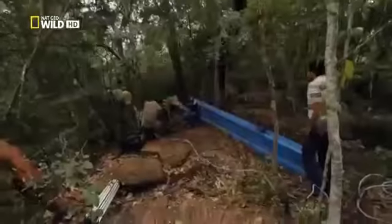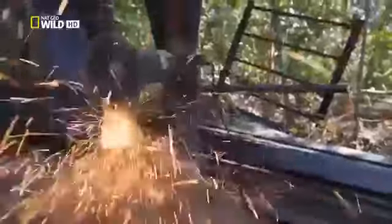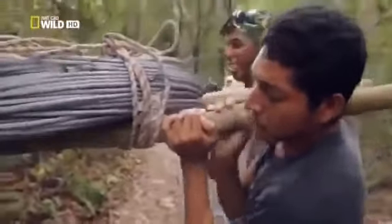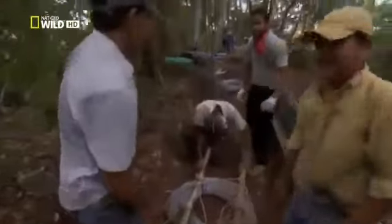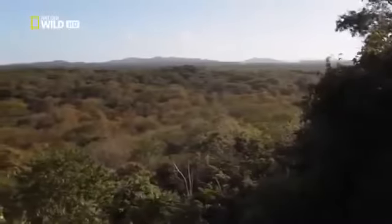A 7-metre-high platform will anchor the cables and serve as a control centre for the remote cameras in the valley. The steel cables arrive. Carrying these 150-kilo weights to the site is just the beginning. Stretching them 350 meters across the valley will test the entire team.